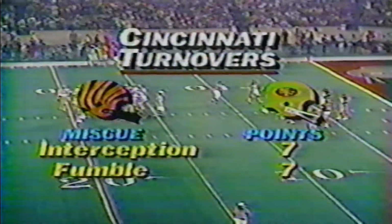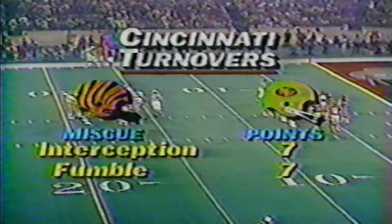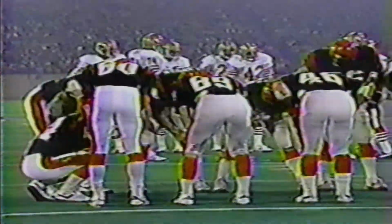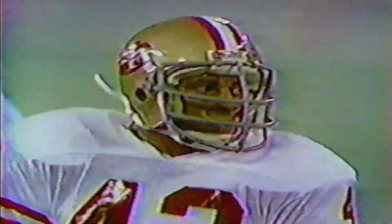Look at this, both touchdowns. The Bengals had an interception. The 49ers got 7 points out of it. Then they had a fumble, and the 49ers got another 7. All their 14 points have really been the result of turnovers. And both times, Cincinnati was down inside the 5-yard line.